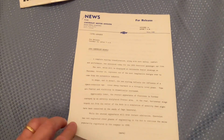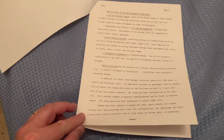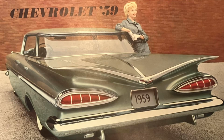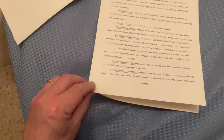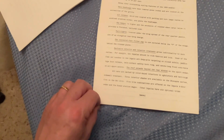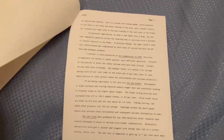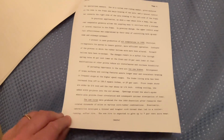Inside, there's a summary on the 59 Chevrolets: easier steering, Turbo Glide transmission, larger braking, new 6-cylinder engines, new acrylic paint lacquers, the Impala line, the Bel Air, the Biscayne, station wagons, 2-passenger Corvette. So it wasn't just on the full-size Chevy, it also had the Corvette in there. Talks about visibility of the vehicles. Obviously with some of those designs that they had, the flat tops in particular, they had wraparound glass effectively. And various other elements. So there's quite a bit of information there on the cars, all the details basically for the journalists to write up their stories on the vehicles.